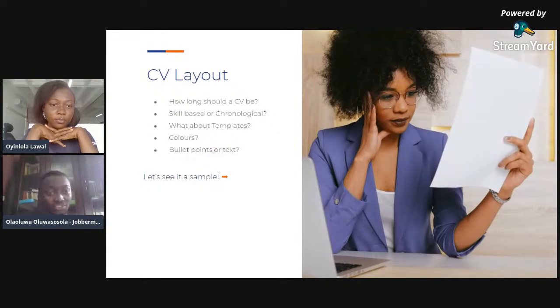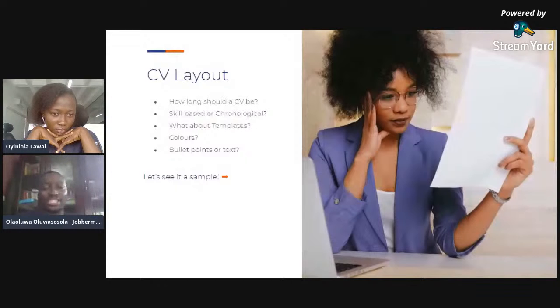And there are different kinds of CVs. There are templates online. Some of them are good, some of them are bad. But I think the most important thing is for you to understand what a standard CV should look like, so that you know whether a template does the work or not. But I would usually advise you sit down and design and craft your CV yourself. If you see a template you like, fine, you can follow it, but it's more advisable to do the work and craft a good CV yourself.